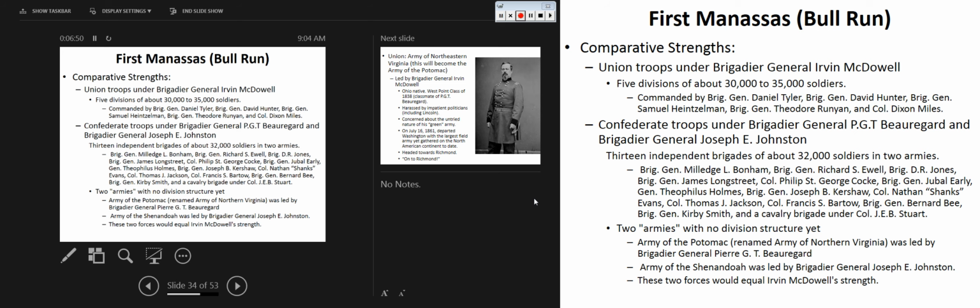So these two forces combined will equal the strength of McDowell, but they're not all on the field at the same time. They're going to have to mobilize Johnston's men starting on July 18th.